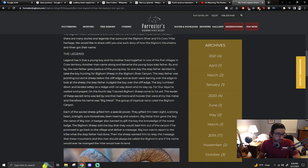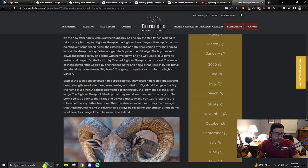For 4 days he waited and prayed. On the fourth day, seven sacred bighorn sheep came to his aid. The leader of these sacred rams was one that had horns and hooves that were shiny like metal, and therefore his name was Big Metal. This group of mystical rams ruled the Bighorn Canyon. Each of the sacred sheep gifted him a special power: keen sight, a strong heart, strength, sure-footedness, keen hearing, and wisdom. Big Metal then gave the boy the name of Big Iron.